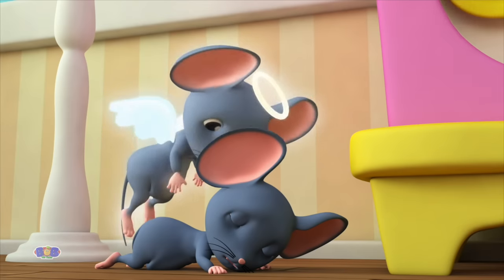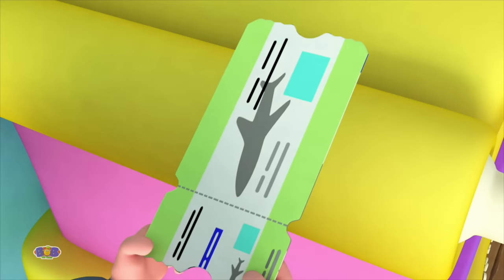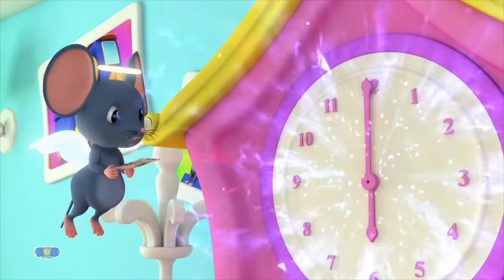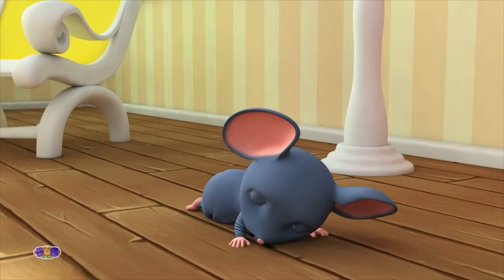Hickory dickory dock. The mouse ran up the clock. The clock struck six. That mouse, he split.